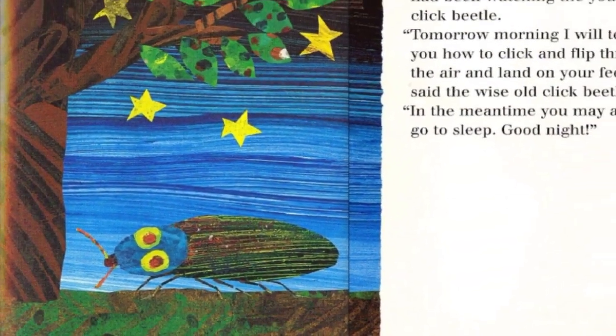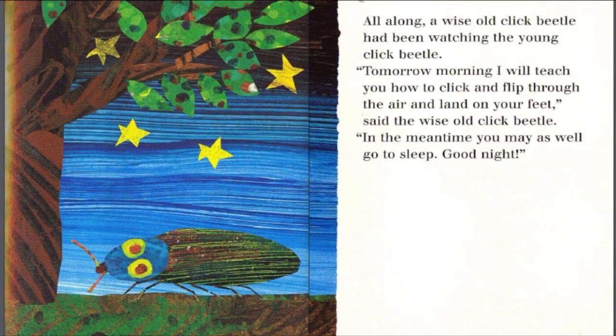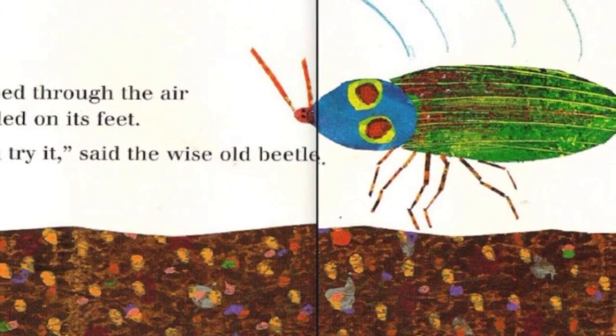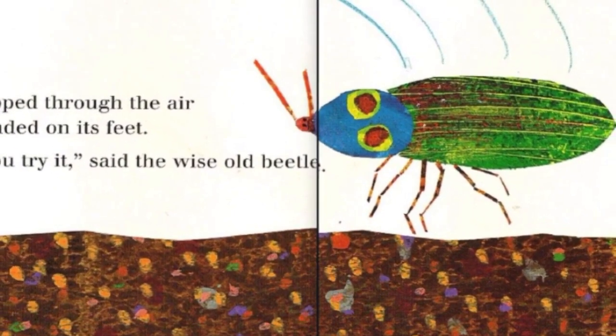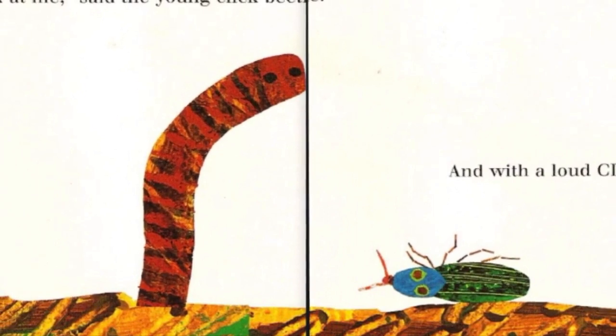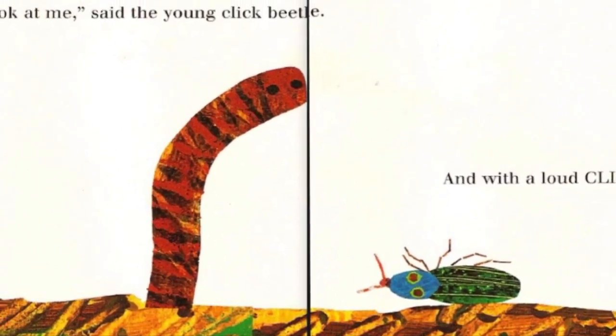"Tomorrow morning, I will teach you to click and flip through the air and land on your feet," said the wise old click beetle. "In the meantime, you may as well go to sleep. Good night." It's still on its back. It's still there. It flipped through the air and landed on its feet. "Now you try," said the wise old beetle. "Thank you, that looked easy," replied the young click beetle.